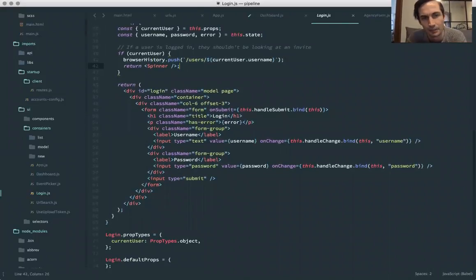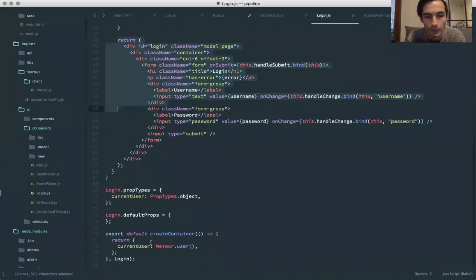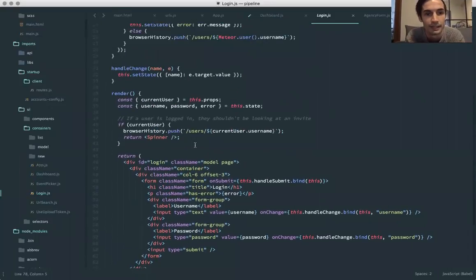And then we return the spinner from that because we don't actually want to render out the full login screen ever in that case. So the way we actually do the connection is here in this createContainer function, we have this Meteor.user, and this is where we pull the user out of Meteor, and then we pass it to the component as a prop.